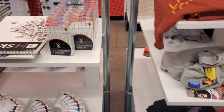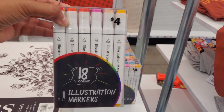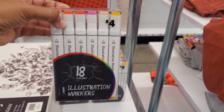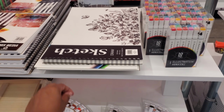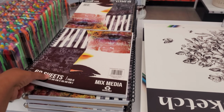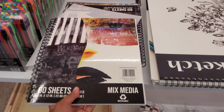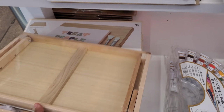Hey everyone, I made it into a different Five Below. We have an 18 count of the markers, and these are only for a really large sketch pad. This one's going to have 60 sheets in it. And of course the gel pens, and you know what, this one's new.